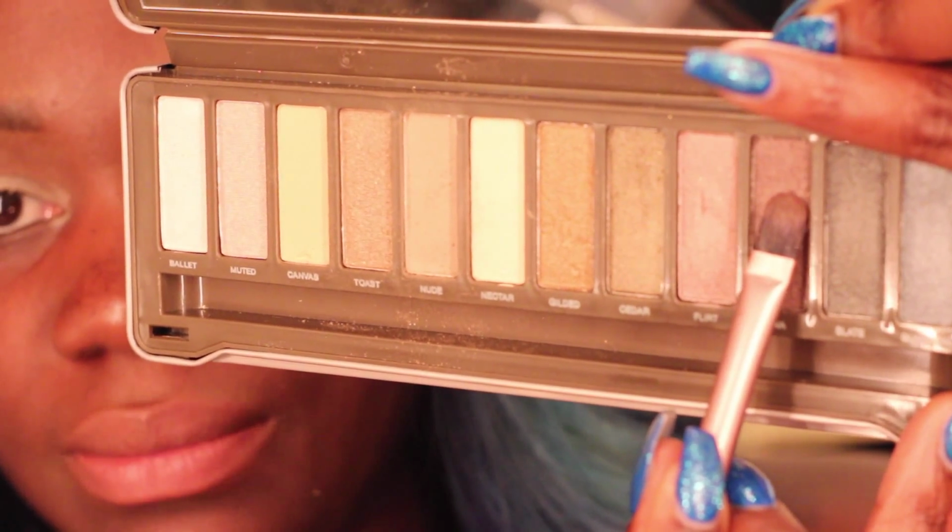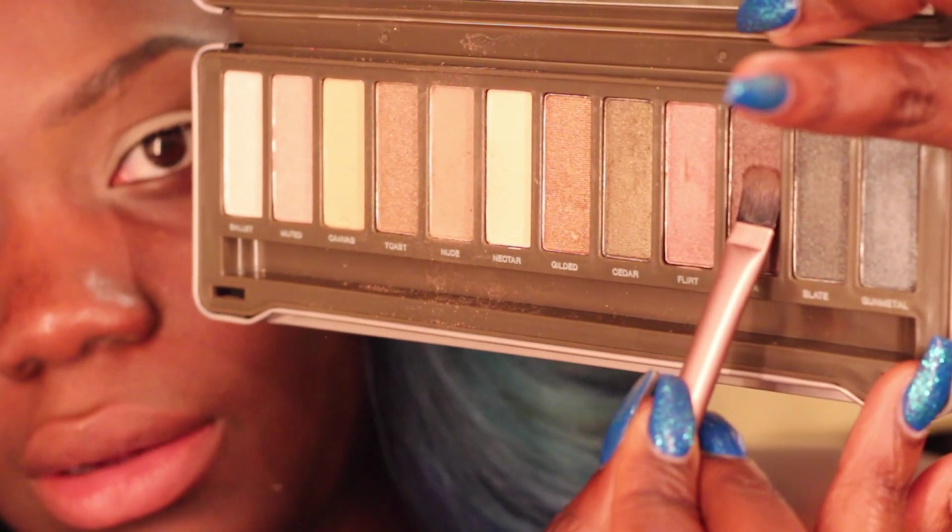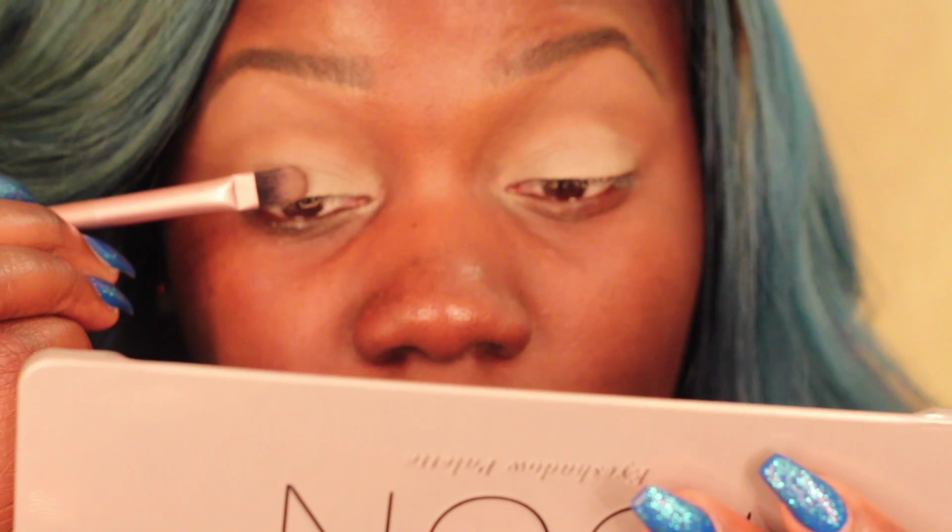So now from the Nudie palette, I am going to be taking the shade Java, which is right here. Taking Java onto this brush. And I'm just pretty much going to place that right on my lid.